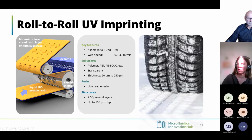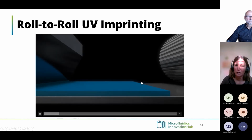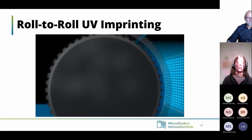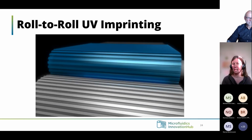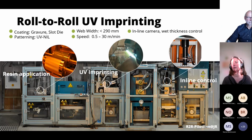I'm going to show a very short sketch of this imprinting process on the next slide. It's very shortly only showing how it works. The blue is the resin. You can see the structure on the shim, on the sleeve, and then it's already structured when it passes the UV light. And on the next slide, you can see a picture of our pilot line with these different features we have.